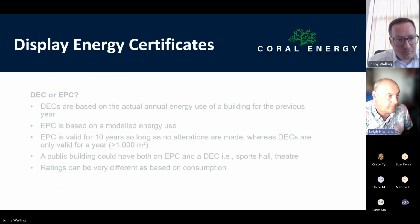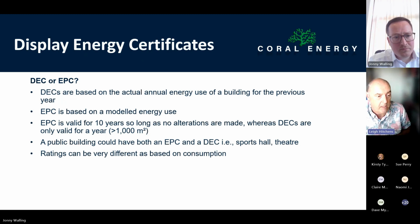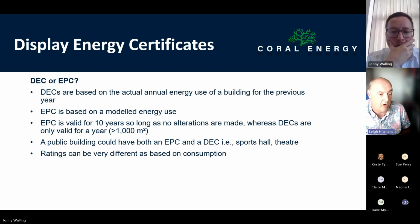Next slide, please, Jonny. A DEC or an EPC, and I get asked this quite often: DECs are for public sector, an EPC is required for commercial properties, but public sector organisations can actually have both. We have some clients that have, for example, both a sports hall and a theatre that they lease for commercial reasons. So they have an EPC because they can lease that out, but also a DEC because that's a legal requirement. An EPC is valid for 10 years so long as no alterations are made, whereas DECs are valid for only 1 year as long as the building is in excess of 1,000 square metres. Buildings of 250 square metres and above are valid for 10 years. So a smaller DEC building is the equivalent of an EPC.